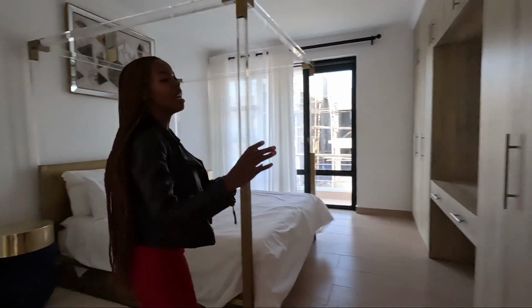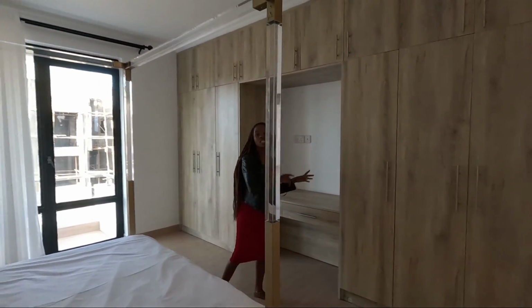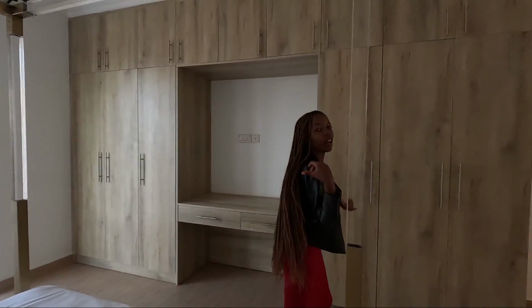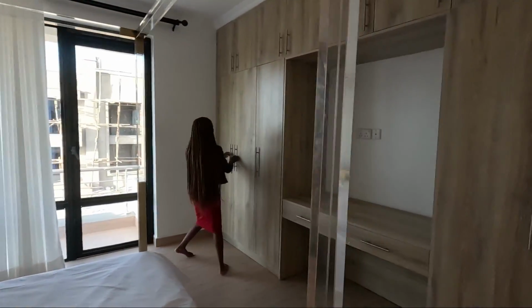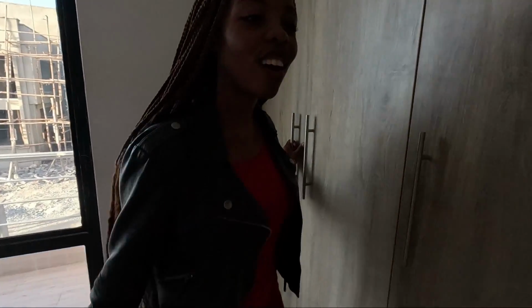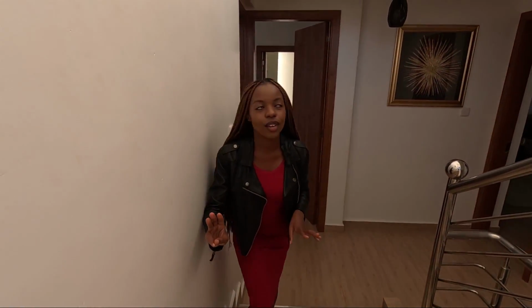That is how the washroom looks. The cabinets and, I think in all the rooms that I've gone through, this is where I've seen most of the wardrobes. These are the biggest compared to all the other rooms, and they are very spacious. You can put any kind of clothes here. I'm in love, guys.